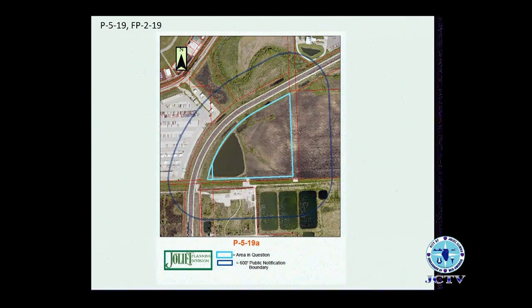Existing zoning is ITB, and that is the Joliet Intermodal Terminal Transportation Equipment Zoning District. Location is north of Knoll Road, west of Patterson Road, 24.3 acres in size, currently undeveloped.